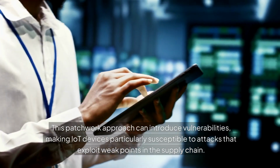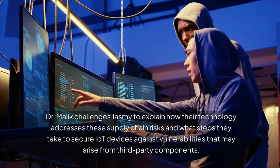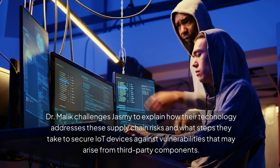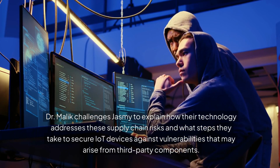supply chain. Dr. Malik challenges Jasmy to explain how their technology addresses these supply chain risks and what steps they take to secure IoT devices against vulnerabilities that may arise from third-party components.